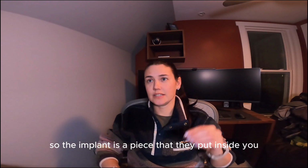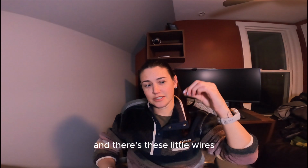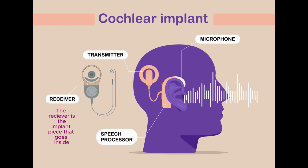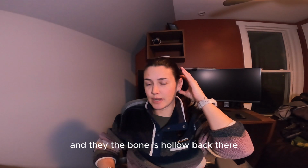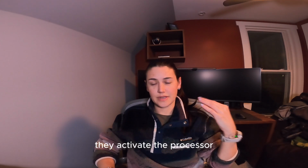So the implant is a piece that they put inside you, like inside the bone of your skull. And there's these little wires that go down into the cochlea and kind of wrap down in there. And there's an incision that they cut behind your ear, and the bone is hollow back there. And so that's where they kind of place the implant. And then surgery will take about 3 to 4 hours. It's outpatient. And then after you are healed from the surgery, they activate the processor.